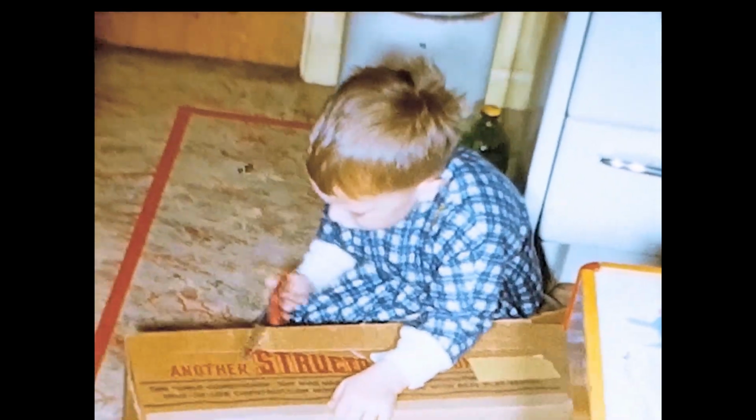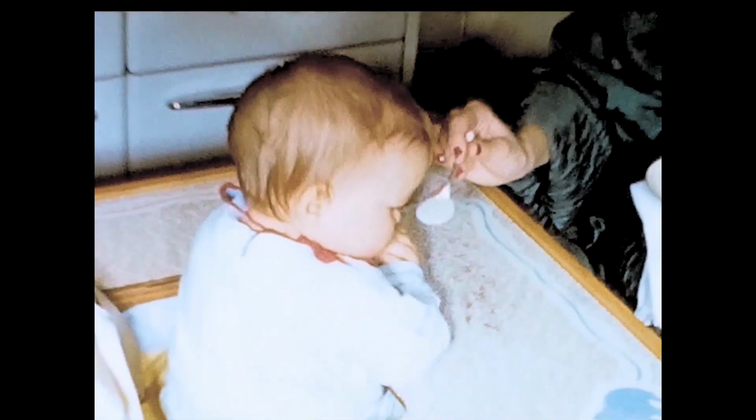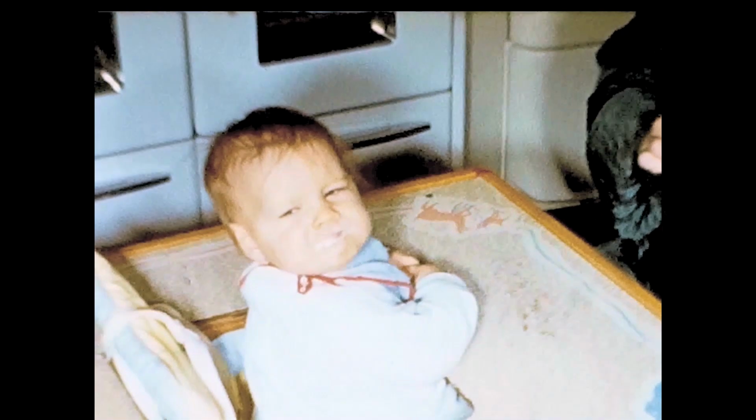So here I am practicing on the Structo box. Yeah, it's obvious I was watching that TV show, Sawing for Teens, because I've learned to use the box instead of sawing on the arms of the couch. Yeah, Mom in her favorite robe.